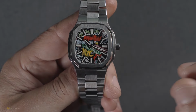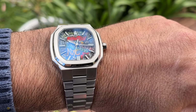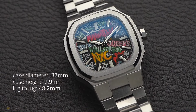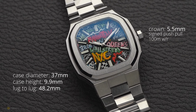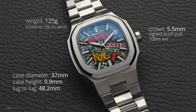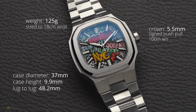What's it like? Well, looking at the specs of the watch, the dimensions have dictated a very comfortable and easy wear. I measure a case diameter of 37 and a case height of 9.9. That crown is an octagonal 5.5mm push-pull crown. The watch offers 100 meters of water resistance, and the total weight on the bracelet sized to my 18cm wrist, I measure exactly 125 grams.